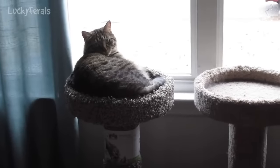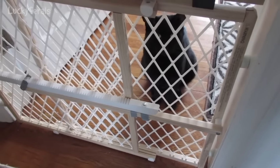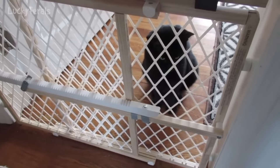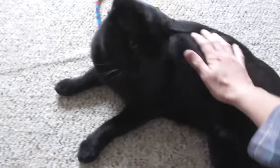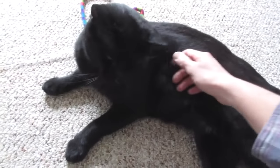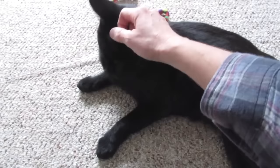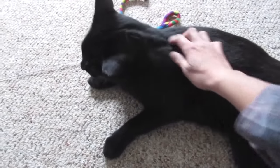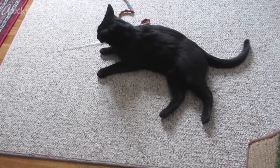Okay, Simba's in the front window right now. He's relaxing in the cat tower. And Boo's in his room. But Boo said he wants to come out of his room. So I'm gonna let him out and see what happens. I need to get dressed. I mean, I need to finish getting ready to leave. Boo, can I trust you that you're not going to attack Simba? Can I trust that?